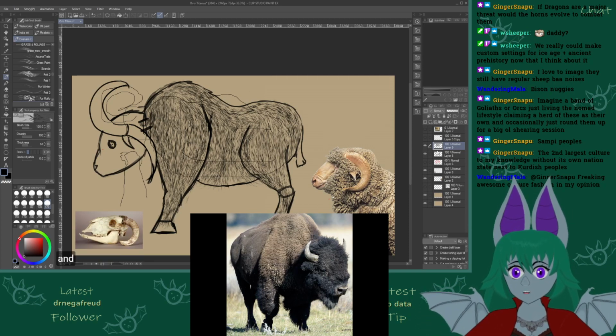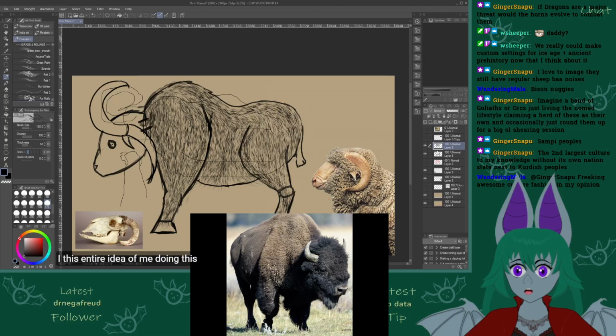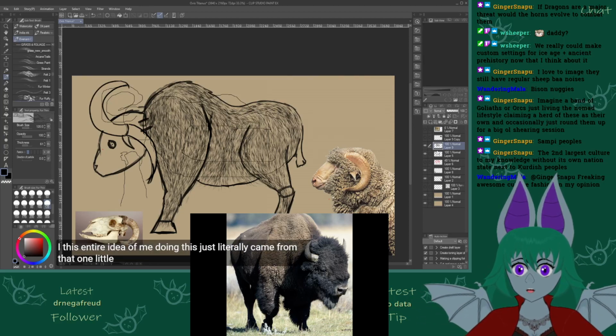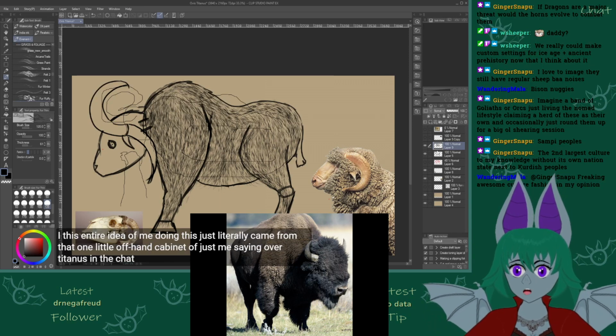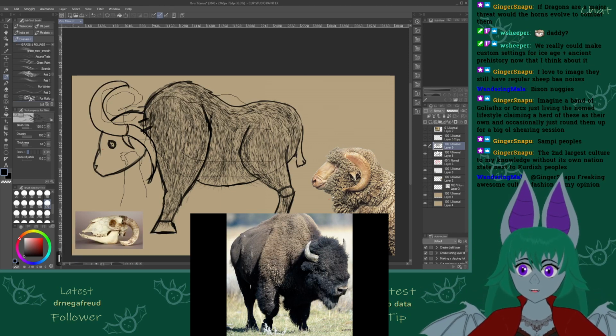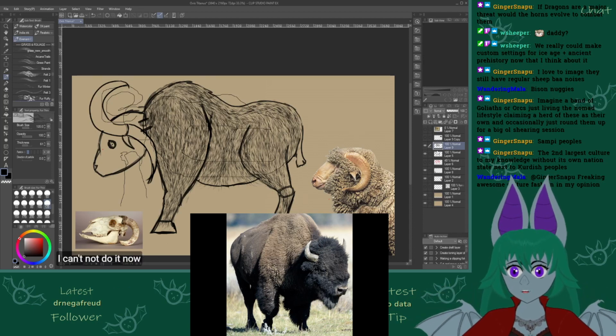And like I said, it's one of those things. The entire idea of me doing this just literally came from that one little offhand comment of me saying Ovis Titanus in the chat. And I was like, I just have to do it now. I can't not do it now that I've made a stupid suggestion.